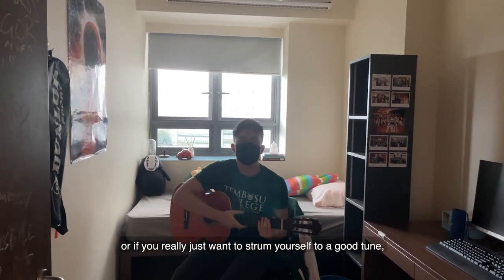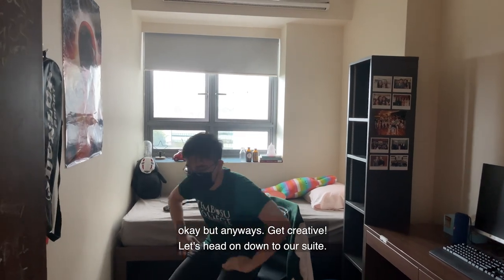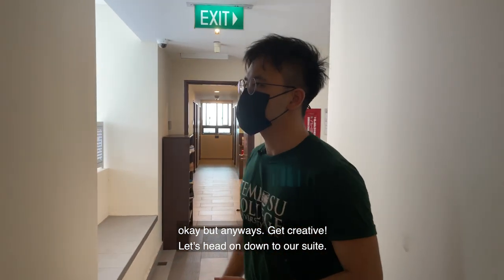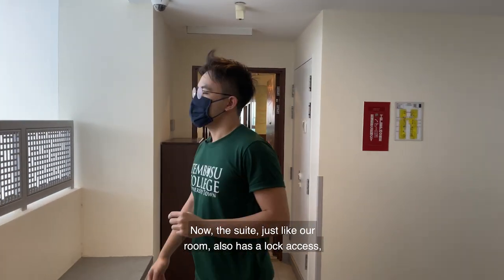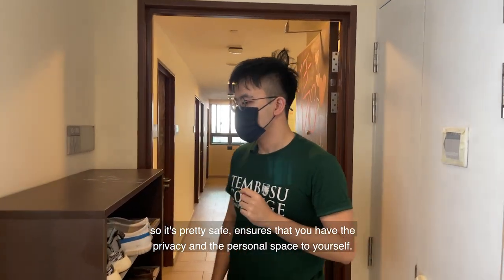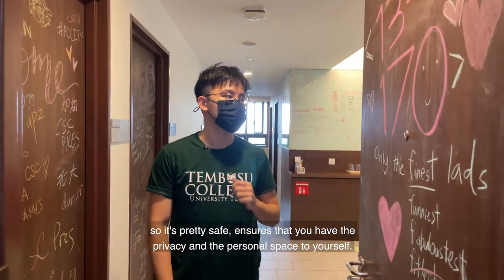Or you really just want to strum yourself to a good tune. I can't really play the guitar, but that's okay. But anyways, get creative. Let's head on down to our suite. Now, the suite, just like our room, also has a lock access. So it's pretty safe, ensures that you have the privacy and the personal space to yourself.